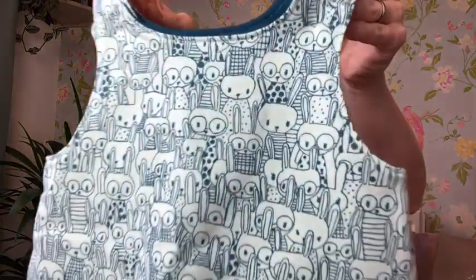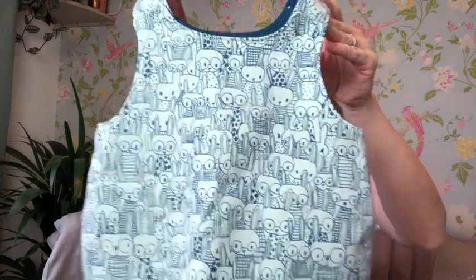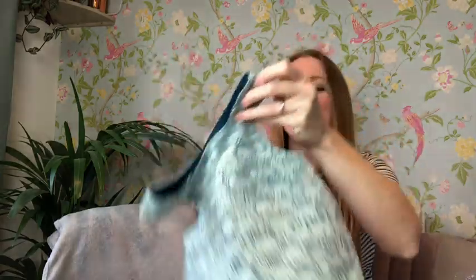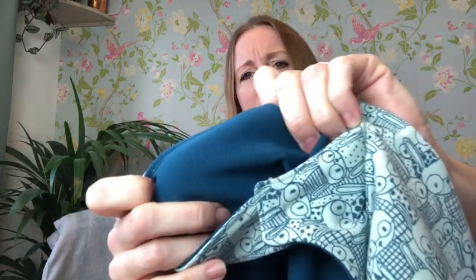So this is made using this really soft, snuggly French terry with little bunny rabbits on. I'll just hold it back here. It's really tiny, it's really cute. I've lined it with some grey, can you see that? Green, it's almost like a teal green Ponte Roma that I already had in my stash.